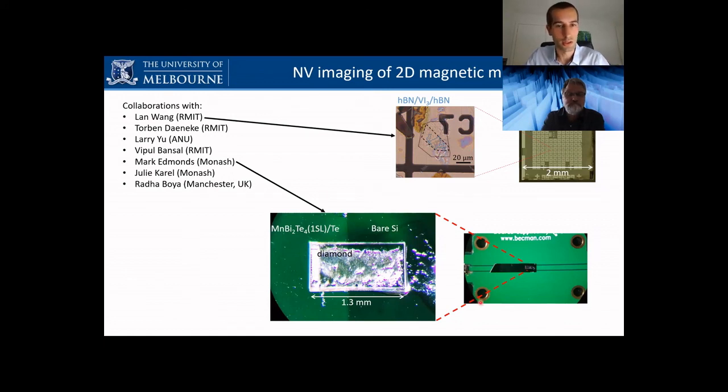But the other approach, as I mentioned before, is you can also place a diamond directly on your sample, and that's from work with Mark Edmonds at Monash, where we directly drop the diamond on the samples that they grew on silicon via MBE, and that's manganese bismuth telluride, which is a topological magnetic insulator. So I won't show results from that material, but I'll show now, to describe and illustrate the technique, results from that work on VI3.